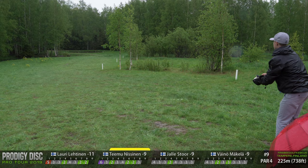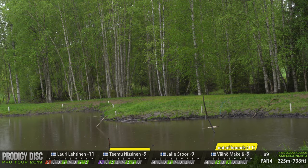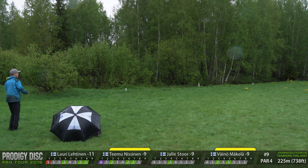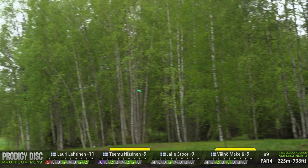And that's a great shot right there by Jalle. I mean, to the blind basket right here on this little tiny island, I'll call it. Yeah, there's not a lot of room. Oh, no! Hit and roll in for Väinö. That is a little bit of an unfortunate break right there. At least he'll be taking it up where his disc came inbound, so he might be able to save par. But that's a tough break to go from inbounds to out of bounds. Yeah, hopefully someone, whether it was him, his group, or a spotter, saw that he did hit inbounds first up there before rolling out.